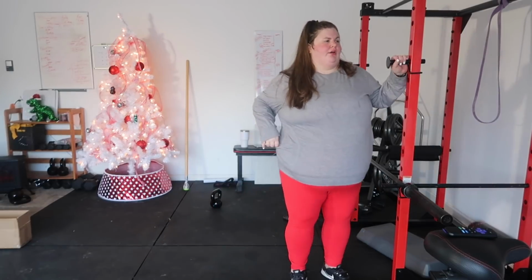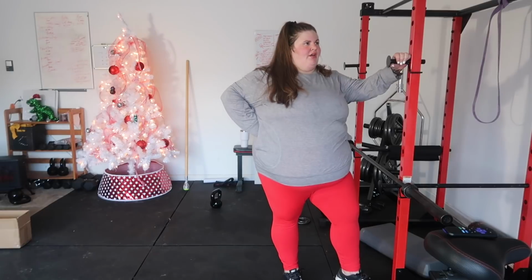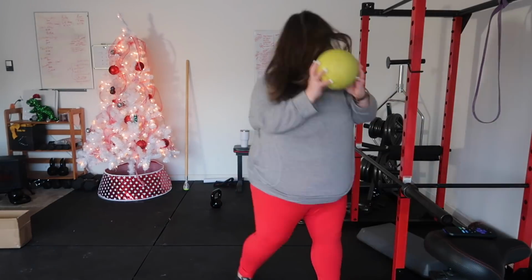And so the second exercise was this squat to high knees. And that was everything in this set. So then you just repeat it.